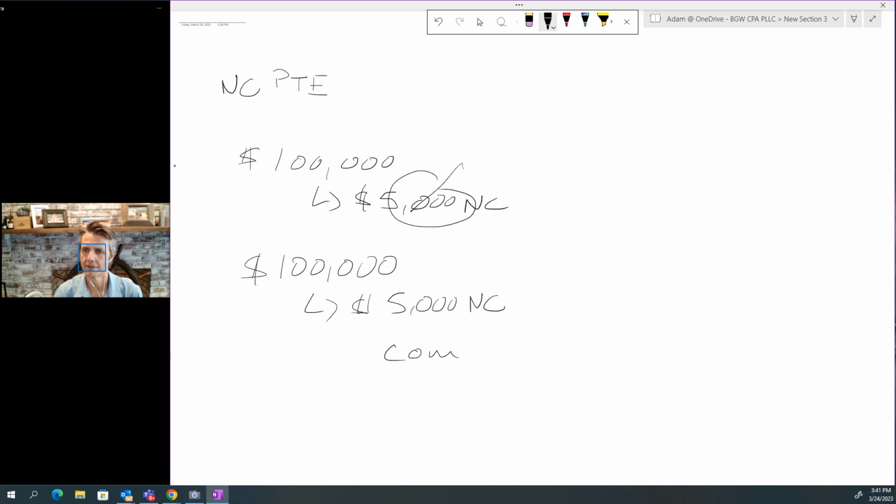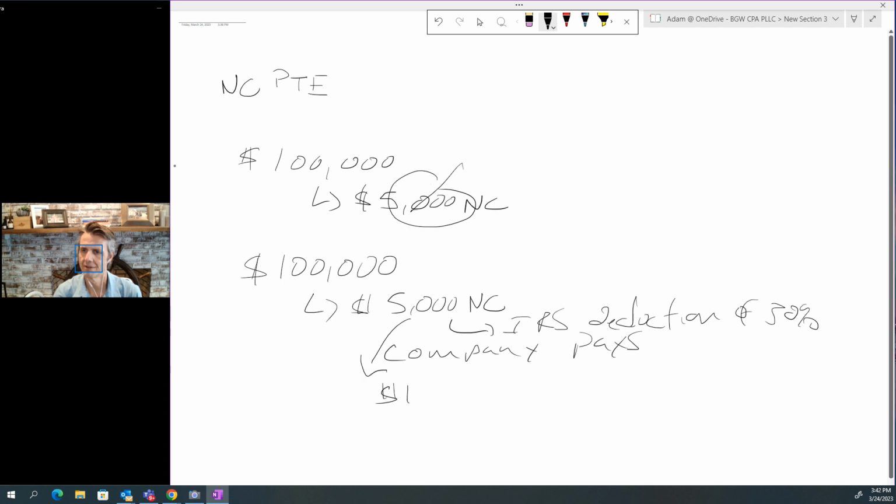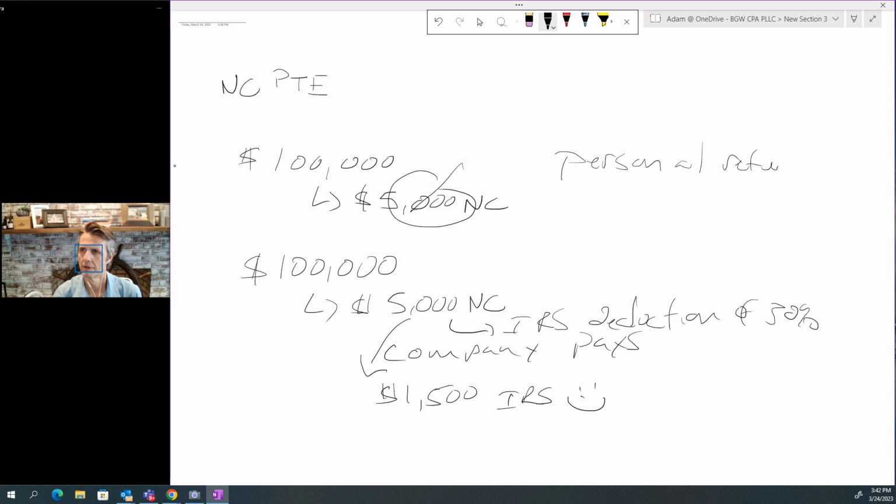Now, the company pays it. So, what that means now is that you get an IRS deduction of typically 30%. That means that you basically saved $1,500 in IRS tax. So, that makes everybody happy. And what it also means is that on your personal return, you got zero in NC income, even though you actually had $100,000 on your K1. Well, that's awesome. Great result.